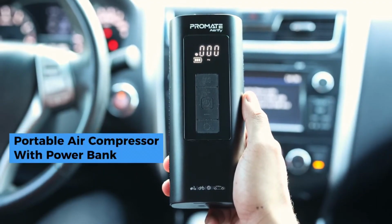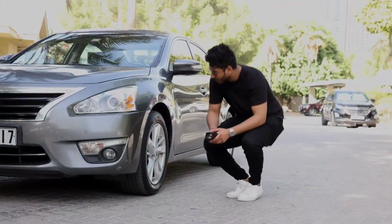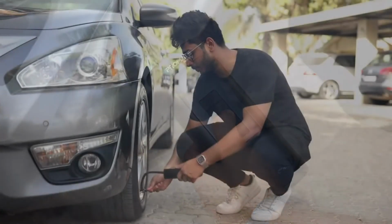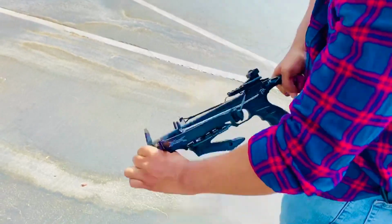A compressed air-powered portable device charger and tool power source. Its high-pressure design posed risks of explosion and injury, leading Amazon to ban this innovative yet hazardous product. Number 36, Self-Cocking Crossbow Pistol.